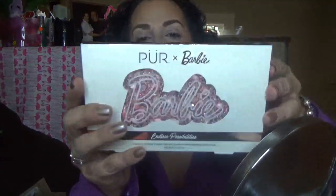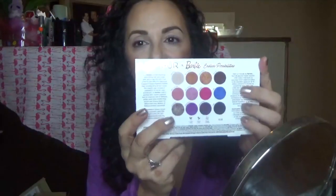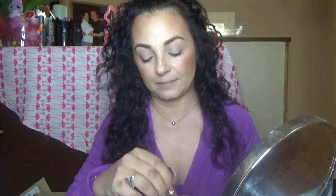And look at the packaging of this Barbie collection. This is a see-through cellophane window. On the back they are showing you the colors, and of course there is that pop of blue in there, but that is okay. I'm too excited about this collection to care about that.